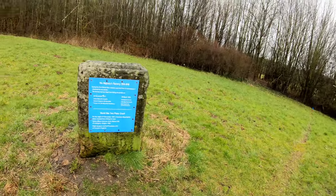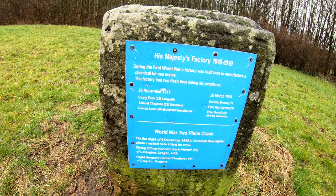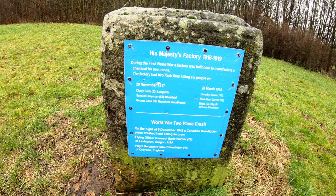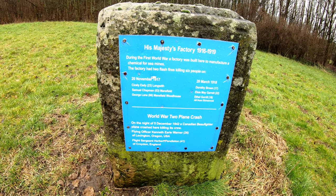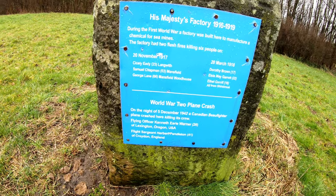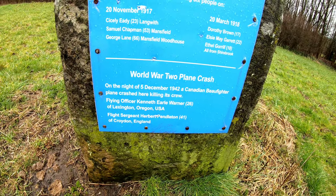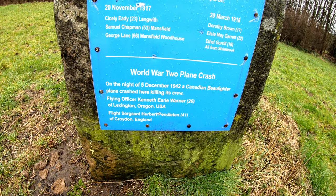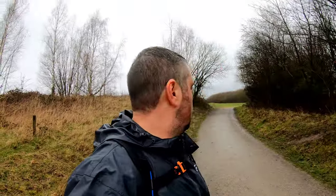But passing this, nice bit of history. It's on a little plinth here. Just details a bit about during the First World War, and then a couple of disasters at a factory that was on this site, and then a World War II plane crash. Very sad. So that was a little jog over the top of the country park there.